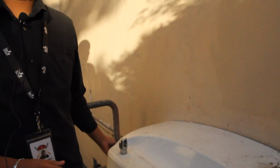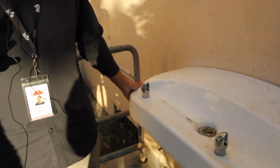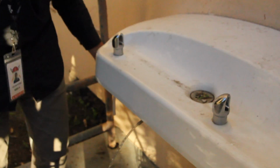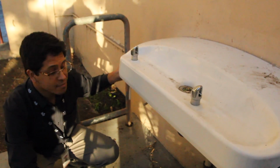So first of all, this fountain is not very well maintained. As you can see here, it is very dirty, very old at this point, and no one seems to care about it. But for today, we're going to give it the representation it needs. So to redirect you here, there's one perfectly working water fountain, but instead, I'm going to drink from here. Alrighty, let's go in.